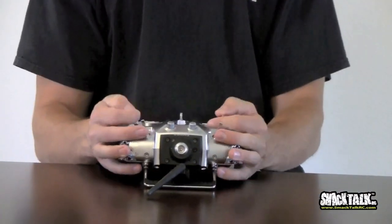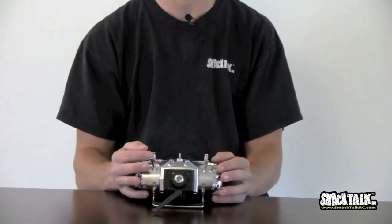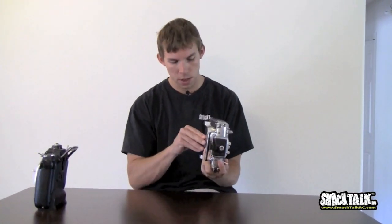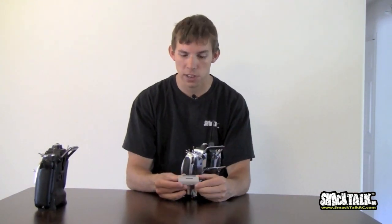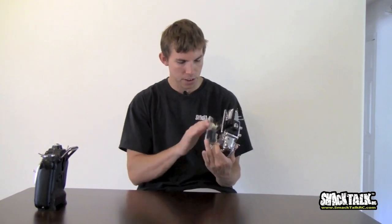So the 12Z, I really like this radio. I flew this radio for about 3 years myself. It's a great radio. The sticks feel really nice. The gimbals are just really, really smooth on this. Battery lasts forever. It uses a lithium ion battery. It's the same battery that they used in the 14MZ, but lasts forever. Let's see what else we have in 12Z.